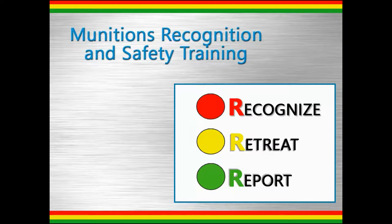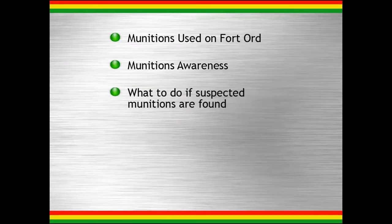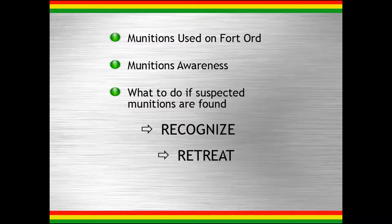Welcome to Munitions Recognition and Safety Training. Today you will learn the types of munitions that were used on Fort Ord. It is important to know that dangerous items may not look dangerous. This training will teach you what to do if you encounter a suspected munitions item. You will learn the steps involved in recognizing a potential munition, retreating from the found item, and reporting it to the proper authorities. This will ensure your safety and the safety of those around you.